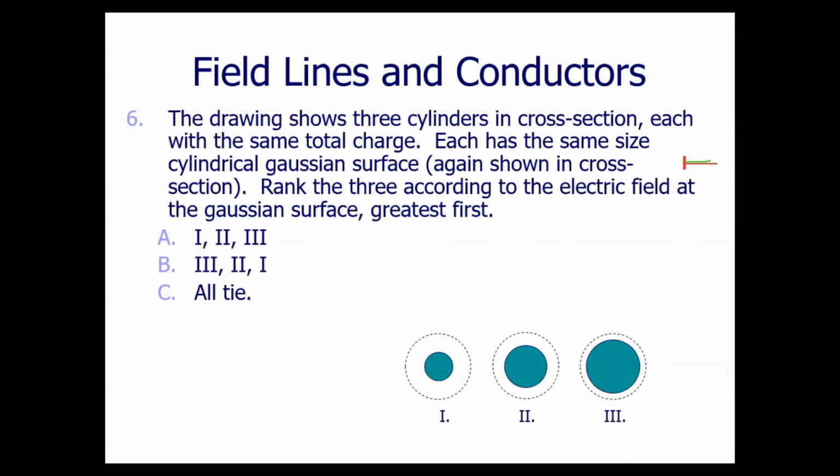Anyone? The answer is B, sir. The answer is B. So it means that the electric field is greatest here, and then followed by here. No, sir. Pardon? So you're saying that the electric field will be greatest on this surface, then followed by this surface, then this surface. Why have you said so? The answer is A, sir. The answer is A. So the electric field is greatest here, then followed by here, and then the least here. Is that what you're saying? Yes, sir. So why are we saying that?